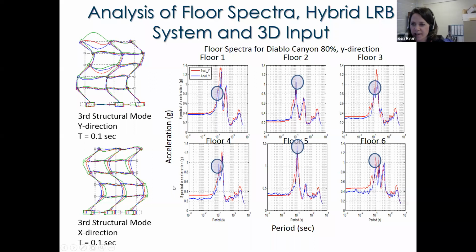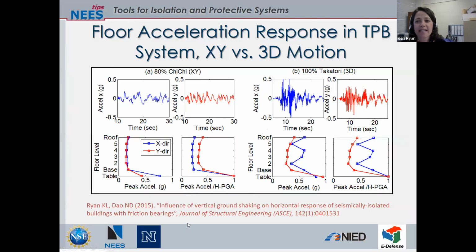Okay, so that's the first effect, the modal coupling. Certainly buildings that have vertical irregularities, maybe setbacks and so on, would be more susceptible to this type of issue. The second effect, as I mentioned, specific to the triple pendulum bearings, I take the same approach here, and for that system, show some representative accelerations and acceleration profiles for a 2D motion and for a 3D motion. They aren't the same motion, unfortunately, but I hope this is sufficiently compelling to illustrate the effect.